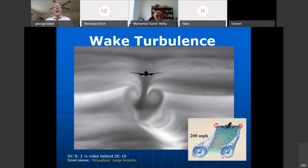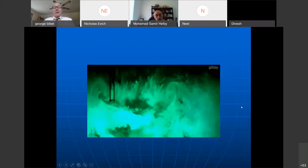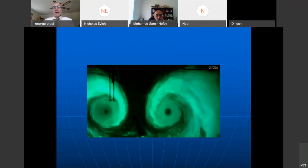In 1969, a DC-9 was flipped and lost control and crashed, flying 2.25 miles behind a DC-10. So they lengthened the separation distance. And this is what limits throughput on large airports. They can only take off so fast to allow the separation between these wingtip tornadoes. And this is a NASA video of actual tests.